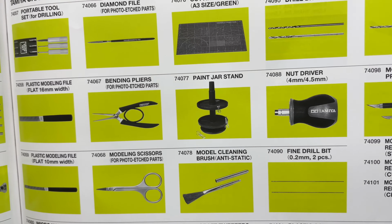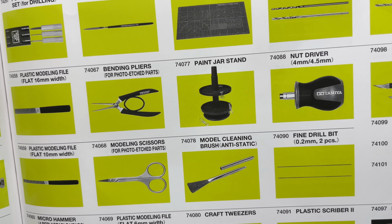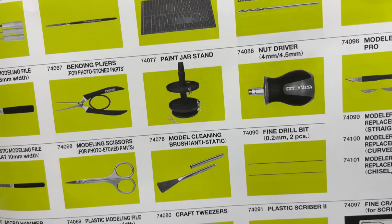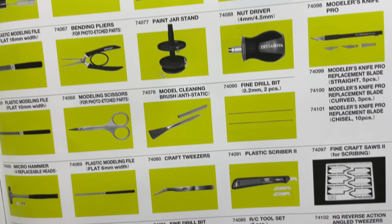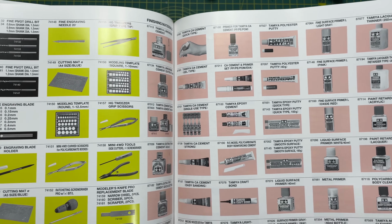Paint jar stand, yeah, I've got them upstairs in the attic. I must bring them down with all my... I don't use them for paint, though, because you don't get that many on them. I use them for all the weathering and stuff that I've got. The cutting mat there, good cutting mat. So yeah, plenty of new, not much new tooling, I don't think. I can't see anything new in this.